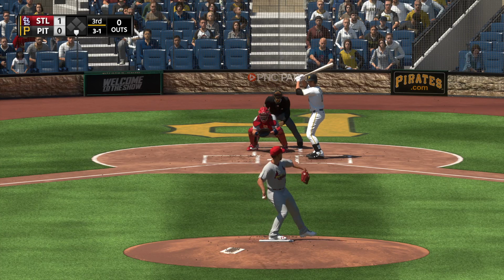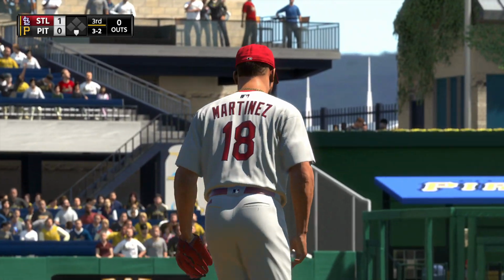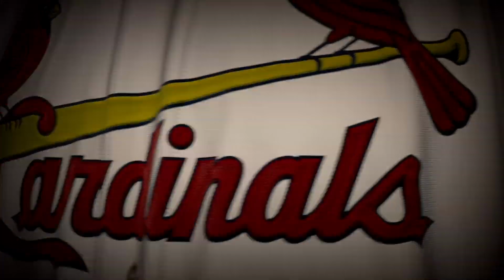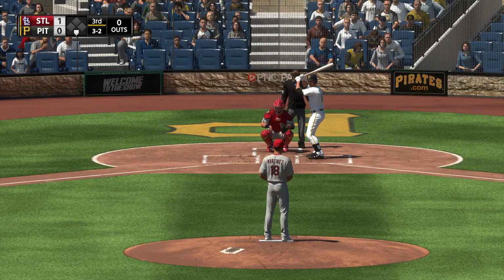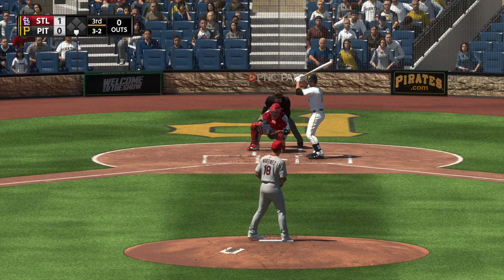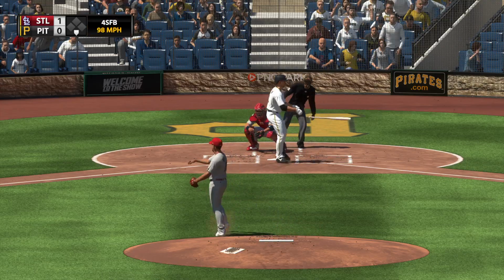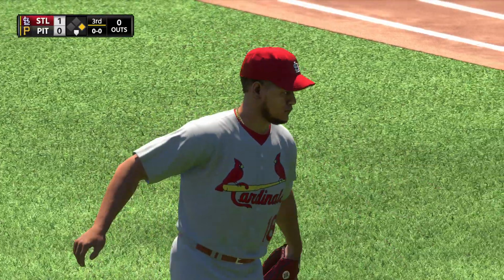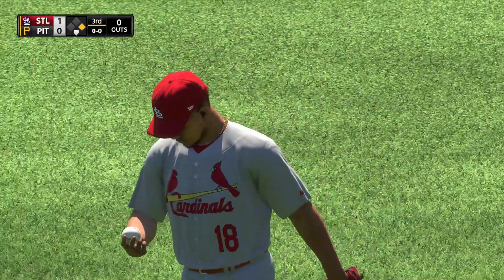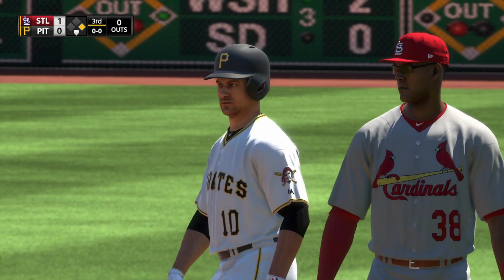The 3-1. Finds the zone to fill the count 3-2. Hey, that's another nice two-seamer right there. He's been able to manipulate that pitch all game, keeping it at the hollow of the knee, getting a lot of ground balls and a lot of swing and miss. And good patience exercised as he works out the walk to lead off the home half of the third. They haven't been able to register a hit against this guy, but at least they have a base runner here. We'll see if that leads to something.